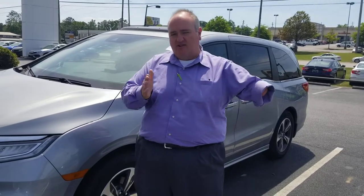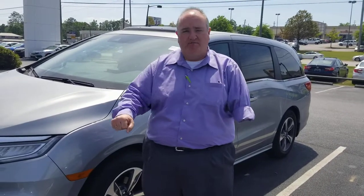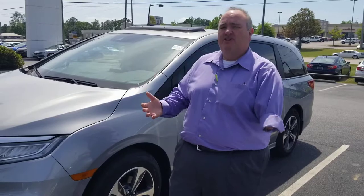You have a new touchscreen with a fantastic backup camera. It gives you Apple and Android CarPlay, so you can put your Google Map right up on the screen. Of course, your power sliding doors. The new seat configurations are much easier to move around with the new Magic sliding seats. Just way too many options to really go over in a short video, but I'd love to show it to you.